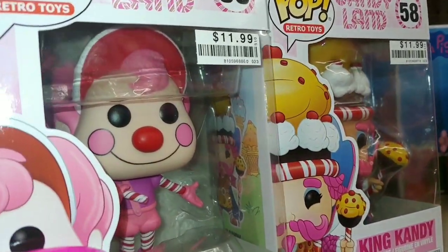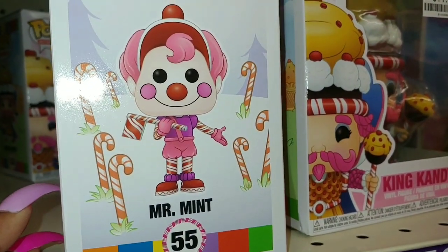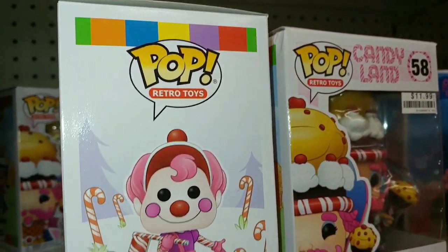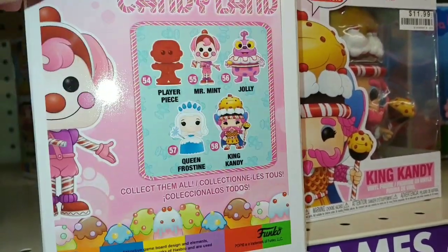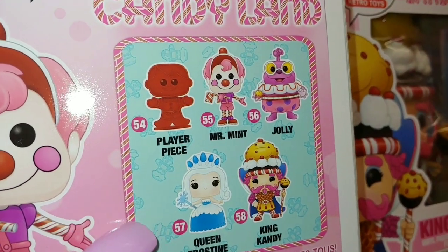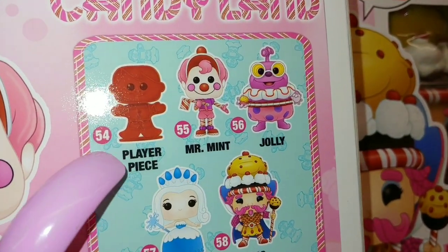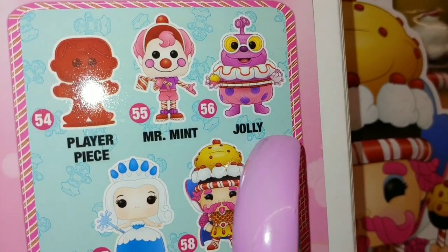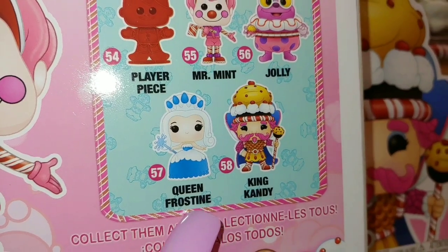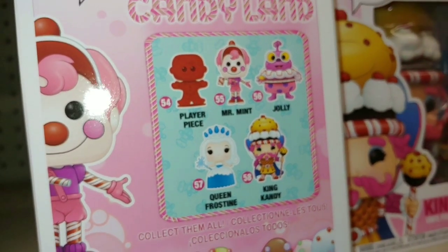So very cute and sweet themed. Look at the packaging. Mr. Minty. I love anything candy cane, peppermint print. And these are all the characters that they have in this collection. They have the player piece, and then right here is Mr. Mint, and then they have Jolly, Queen Frosting, and of course the King Candy. So let's collect them all.